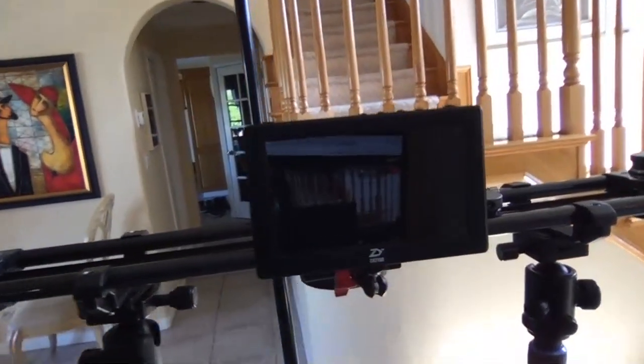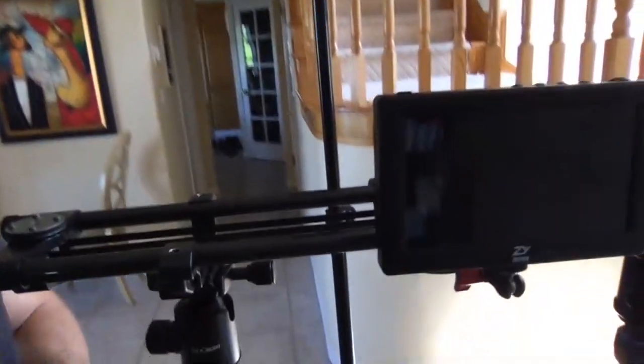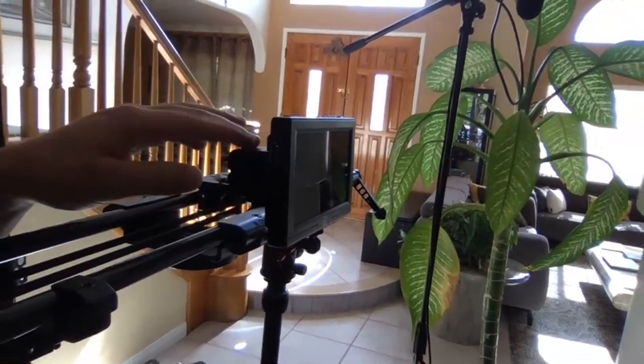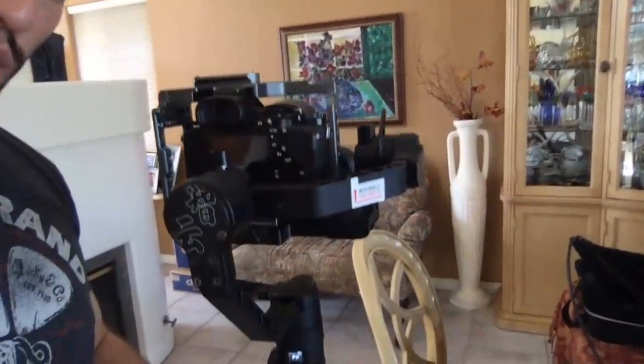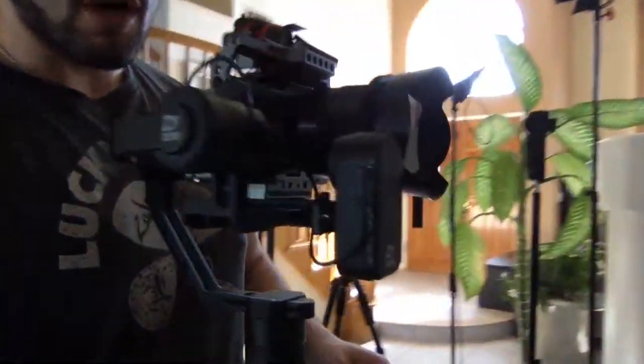Let me show you, let me bring you guys over here. I have it attached to my slider. See, that's the monitor right there. Gwin makes it. It's pretty cool. It can run solely off of the batteries in your gimbal, and right now I have my Sony NP-F style battery attached to it. And this slider is made by a company called Synetics. It's a motorized slider. And here we have the Gwin Crane 2 with a follow focus module.